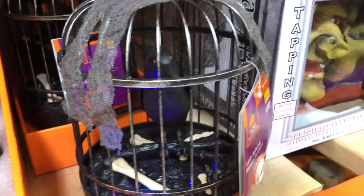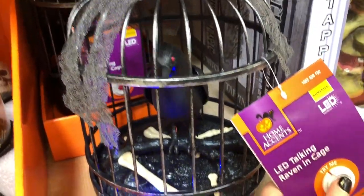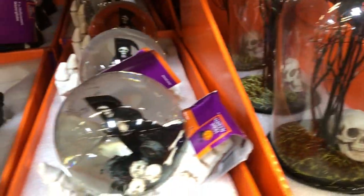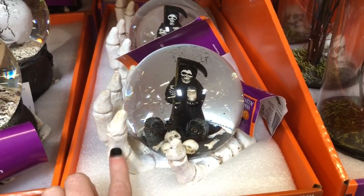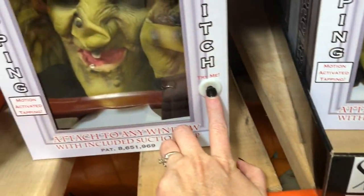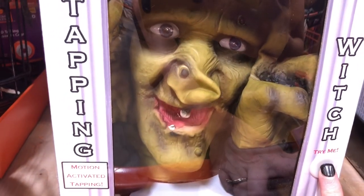See, that scared me earlier. Beware! No one goes there! Ooh. Oh, this is cool. I've never seen a snow globe like that. It's like a skeleton hand holding it. I hate these. I hate them. Look, it's supposed to be like she's knocking on your window. Ew, no.